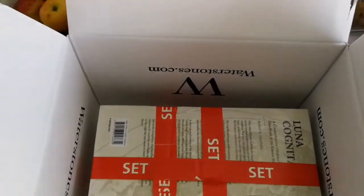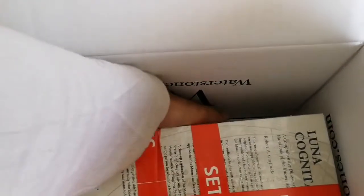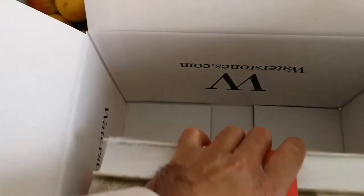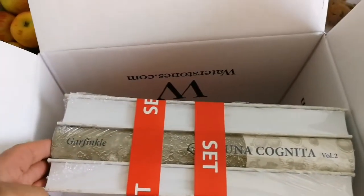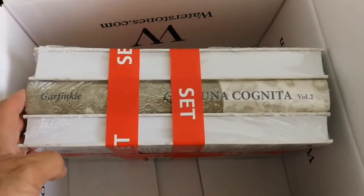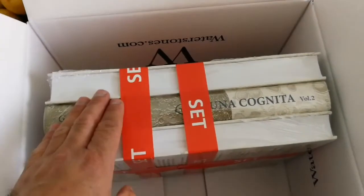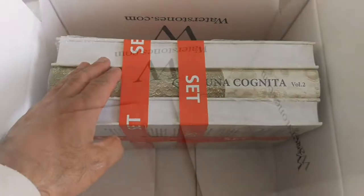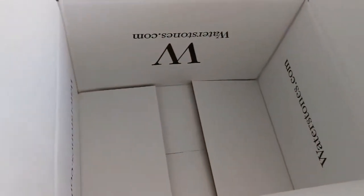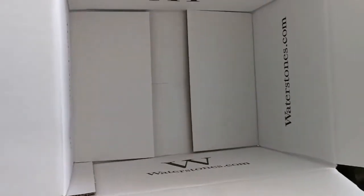So, these are the spacers. And that's the three volume set. Ooh, I got it. Finally. Oh my God. I went all around Europe for this. Let's take it out. So that's a box of Waterstones. The professional booksellers have upped their game. Look at that beauty. The box on its own is a piece of art.